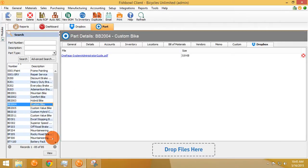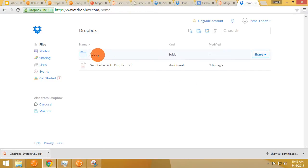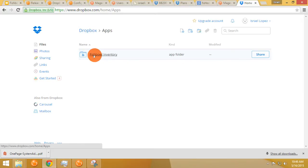there it works. And if you were to investigate what's happening on the Dropbox side, you'll notice that there's a new apps folder. If you've integrated other apps before, you would have seen this. Under the apps folder, you'll see a Fishbowl Inventory folder with a little puzzle piece on it indicating that this is an app folder. It's being managed by other applications.